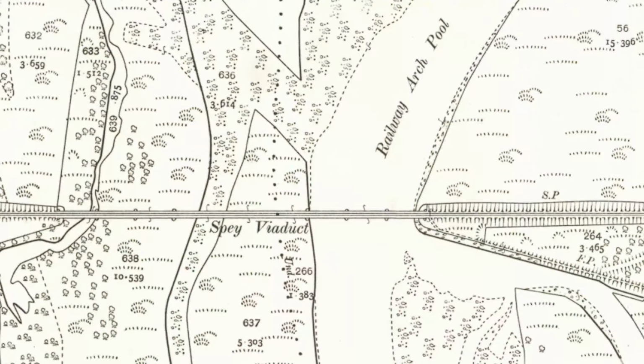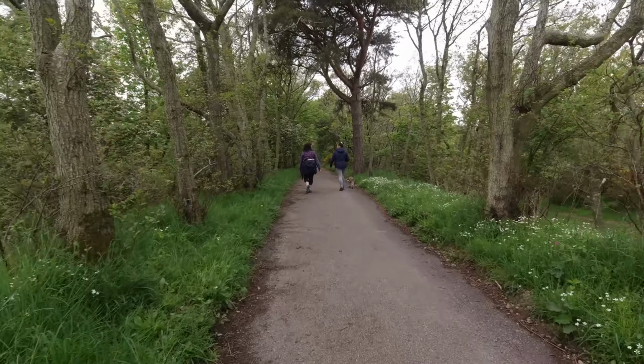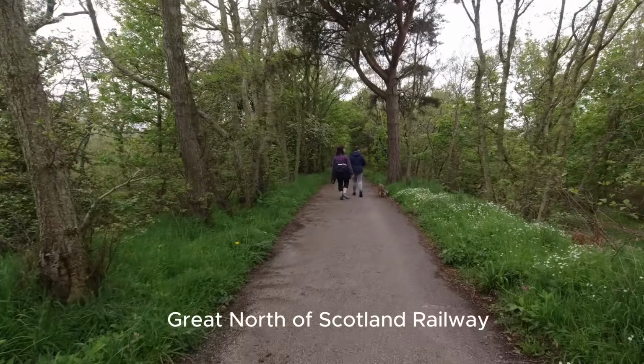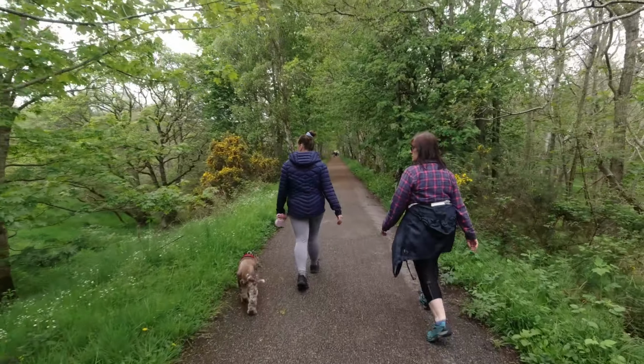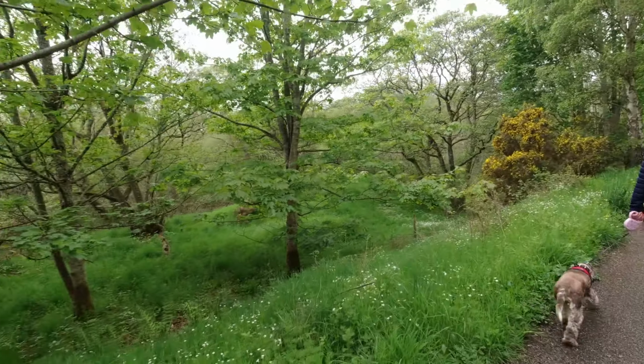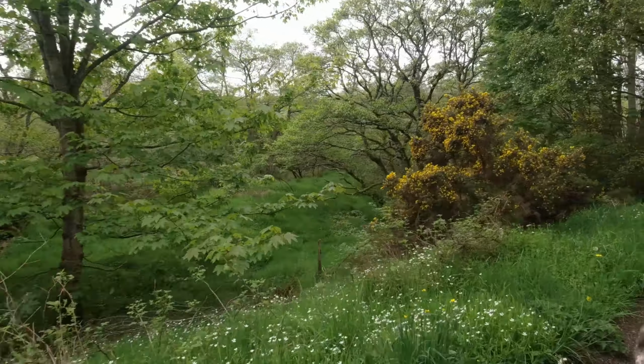Spey Viaduct, also known as Garmouth Viaduct, is an old railway bridge that crosses the Spey River near the mouth of the Spey in Moray, which ends as it goes into the Moray Forth in the North Sea. It has now become part of the Moray Coastal Trail and Speyside Way Walks.